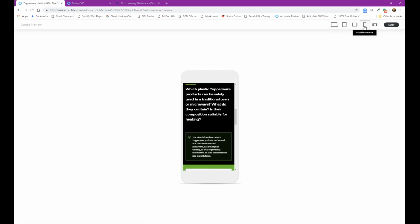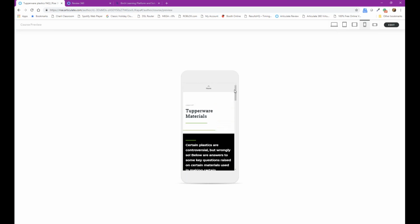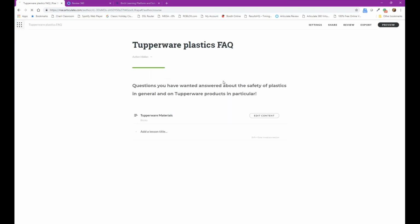Now, because it's built in Rise, the other fantastic thing about it is that it's fully responsive, and that gets back to the whole idea of access I spoke to before. People can access this via their phone, they can access it via their tablet, or if they want to, they can also access it via a desktop or a website or whatever the case may be. So FAQ, that's another good example that you can put together.